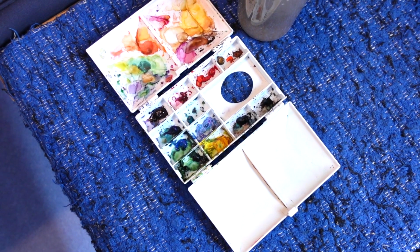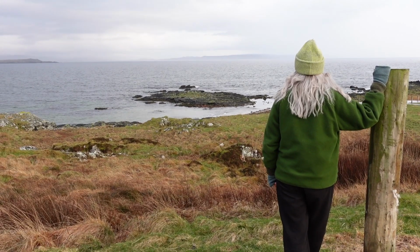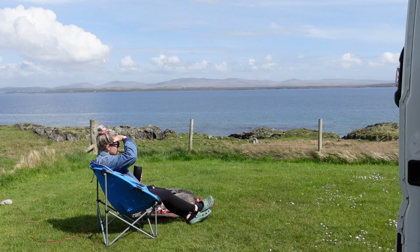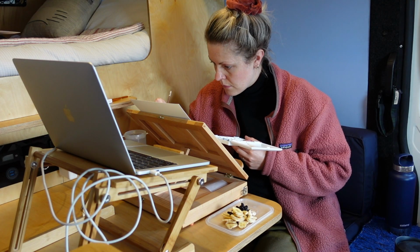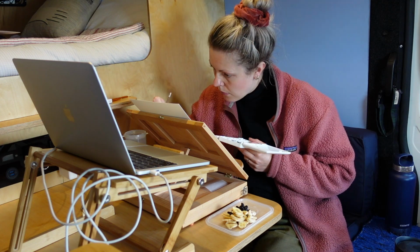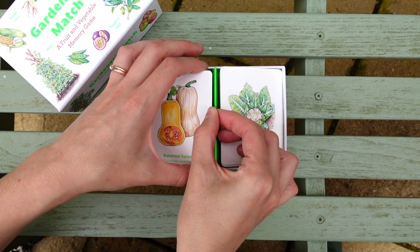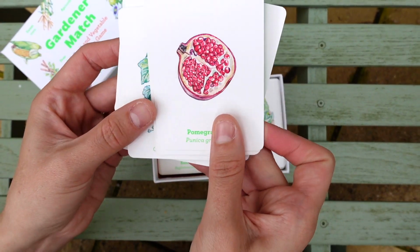It's the first time I've done a big publishing project from the van, so I didn't really know how it was going to go. Craig was working full-time in the distillery, so that meant that during the day I had quite a bit of time, also some space to set up my desk area and just get cracking with loads of work. I had 50 illustrations to paint for them. It's called Gardener's Match. It's an illustrated memory game. Basically you match the fruit or the vegetable to the plant that it's grown from. That was really fun to do.